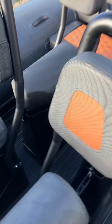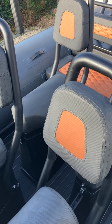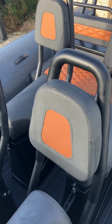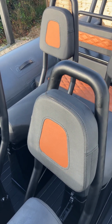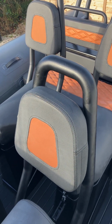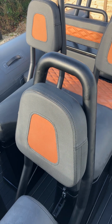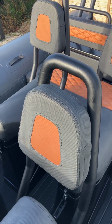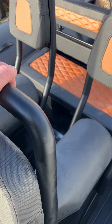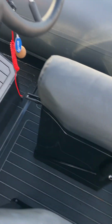So this is unique in terms of seating. It has the 4 jockey seats. Normally they have 2 jockey seats in the bench at the back. So the benefit of this is it lets all 4 family members, if that's who you've got, or 4 people sit if you're going a bit further out to sea, or you're in choppy conditions, 4 people can sit in the jockey seats with plenty of support.